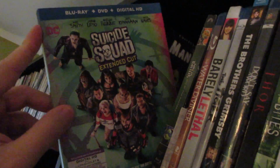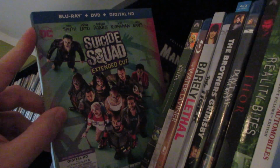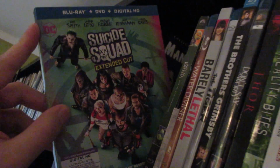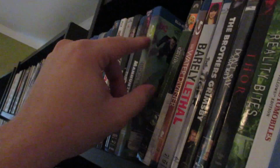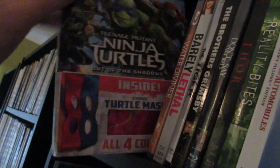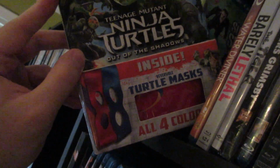Now, I was tempted to get the 4K Ultra HD Steelbook, which was on sale at one point from Best Buy for $14.99. Great deal for it, but that Steelbook artwork is hot garbage. Just terrible artwork. It looked like something an elementary school kid designed. Next up is Teenage Mutant Ninja Turtles: Out of the Shadows, with the mask set right there.